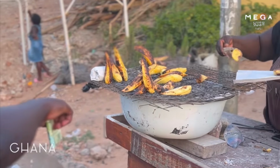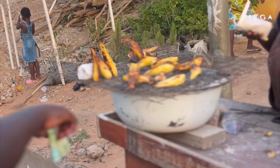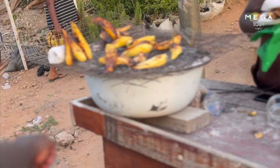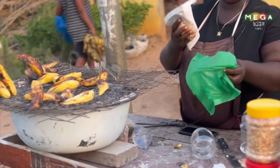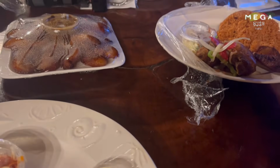In Ghana, you'll find plantains by the roadside as well, but most times they're roasted or in the form of fried chips. Just like Jamaicans, Ghanaians like to have fried plantains as a side, and it's just as tasty. It's one of the leftovers that I brought to Zim from Ghana.